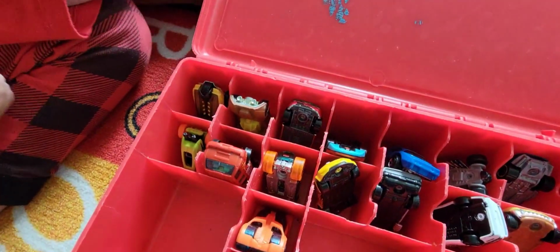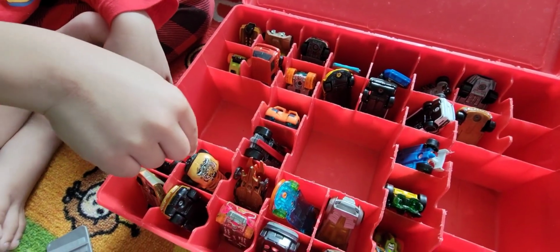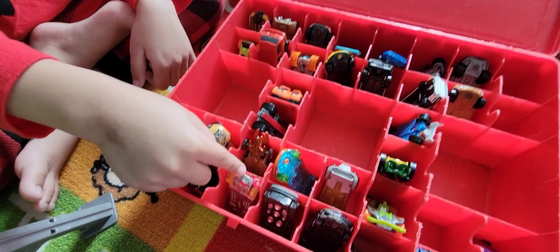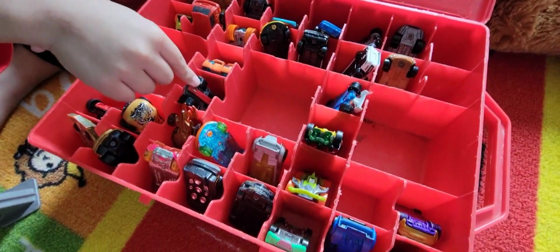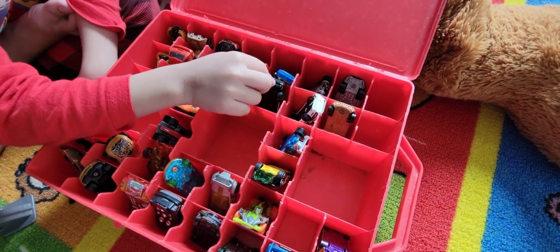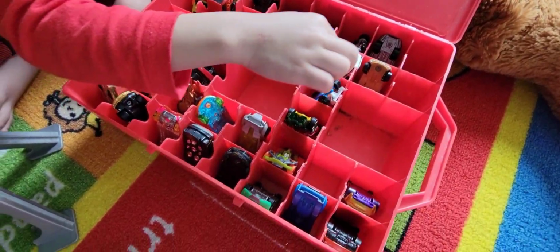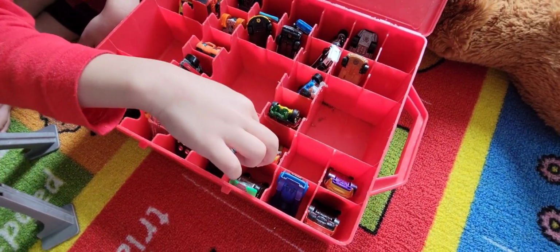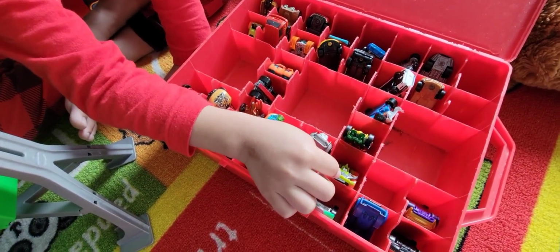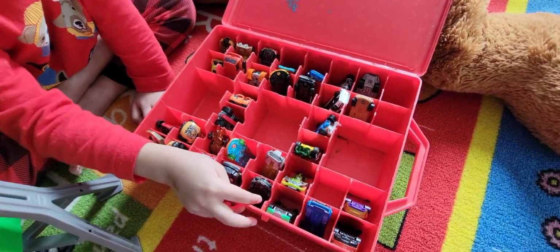Can you count them all, Aiden? How many? Okay, 12, 13, 14, 15, 16, 17, 18, 19, 20, 21, 22, 23, 24, 25, 26, 27, 28, 29, 30. Whoa, 30. That's a lot. 31, 32, I think we counted them all already. 33, 34, 35, 36. Yay! That's a lot.